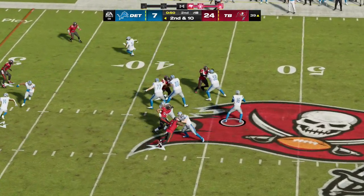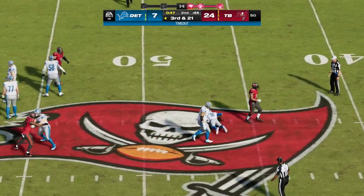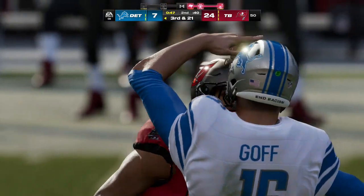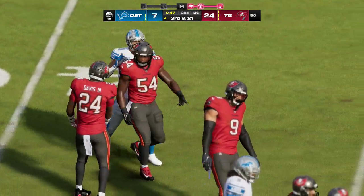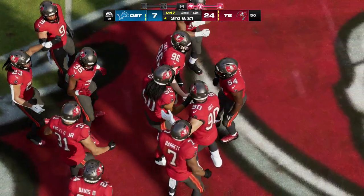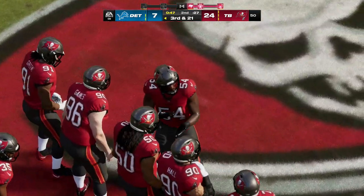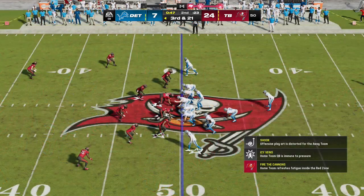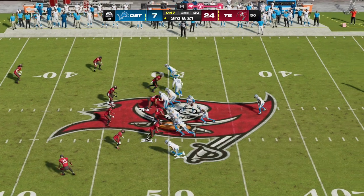Goff throwing again. And he's going to be sacked. They sack him back right at the midfield stripe. The Lions will use the first of their timeouts as the clock's going to stop with 47 seconds to go in half number 1. So now following the sack, Goff and the Lions needing to come up with something here on 3rd and long.